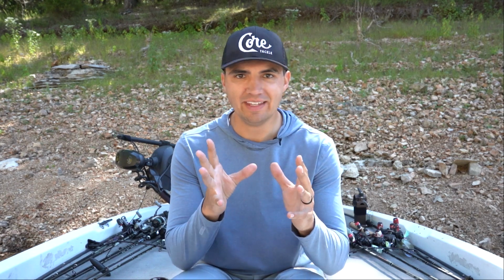The most important thing to remember is that bass are just wanting to ambush food they can fill their stomachs with. So just put yourself in the position of the bass and figure out where you would have the easiest time ambushing a shad, whether it's around a boat dock, a laydown, or up against a bank. With this information in mind, you're going to have a lot more success on the water.